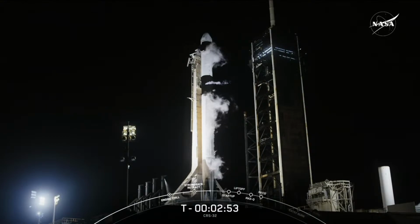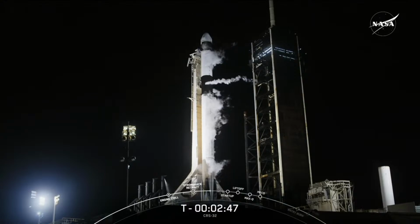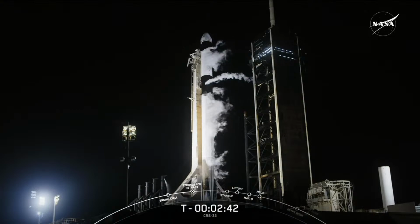The range around the launch site is also green. If for some reason we are unable to launch this morning, we will have a backup opportunity tomorrow, April 22nd at 3:53 a.m. Eastern. As you heard, that call out for stage 1 liquid oxygen loading has been completed.